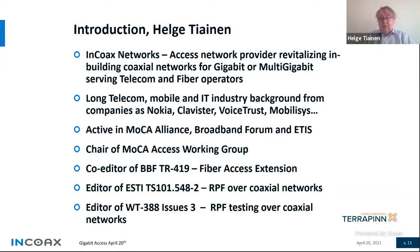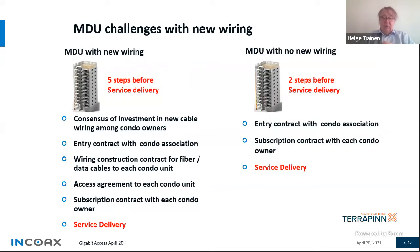I'm active in the MoCA Alliance and chairing the MoCA Access work group. And I was also co-editor to TR 419, the fiber access extension technology, the FTTep, and also contributor. And with that, it has come also that I have become the editor of the SCTE 101-548, which is RF over coax networks. And also now continuing on that area, I will work as editor of the RF testing of a coax network. So it's very much about how can we reuse the existing infrastructure. And of course, I've been focusing mainly on the coax side because it can provide higher frequency ranges than the twisted pair.